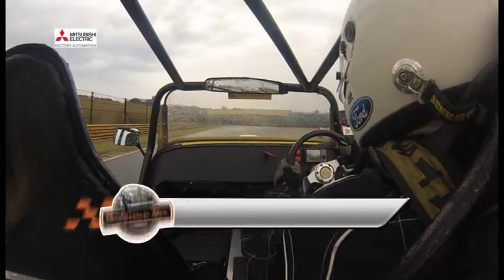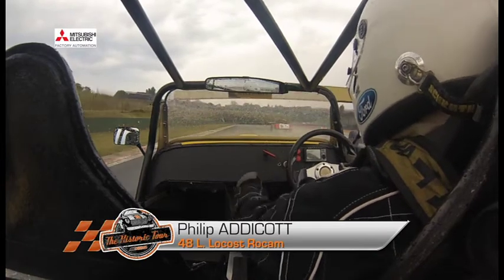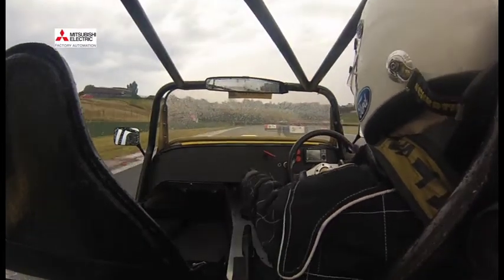Gearing coming up on rookie Philip Adicott as they head into the bowl. Clark goes past Adicott as well as they make their way through the bowl.